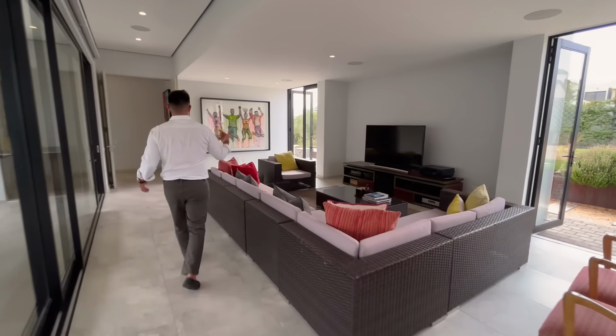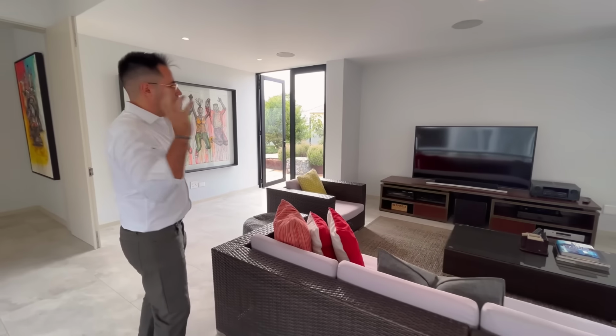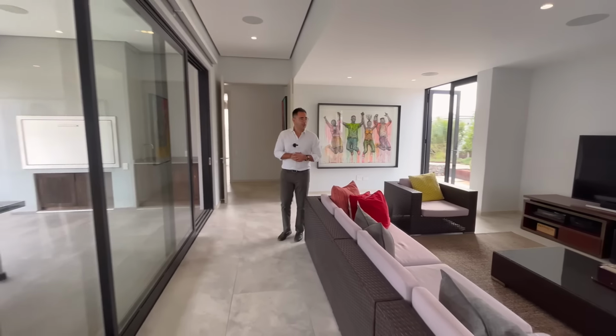And then we have our cinema room. So you'll see that there's integrated speakers in the living parts of the home, all built in. So at night, when it's dark, when that's going, you really can enjoy a good movie.